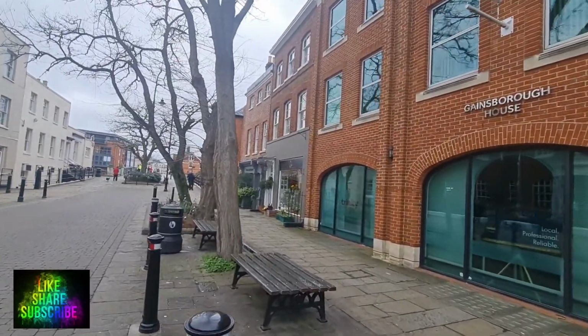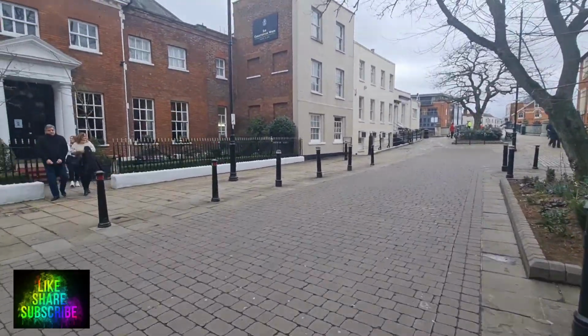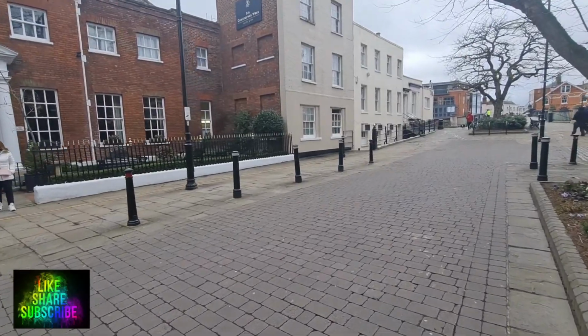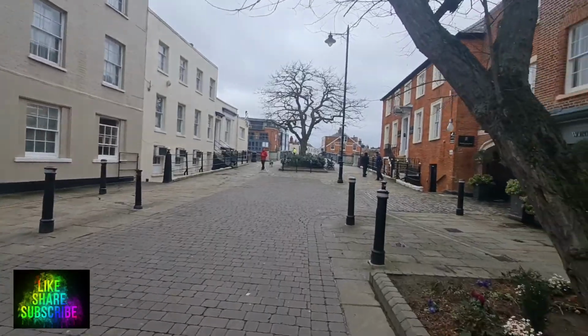So what I'm going to do is go over the river. This is actually now a spa and hotel. I've been in there a few times.